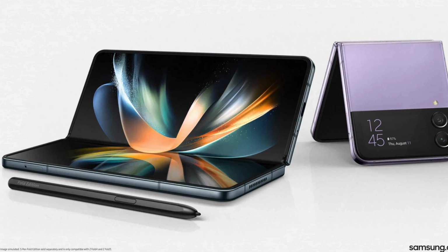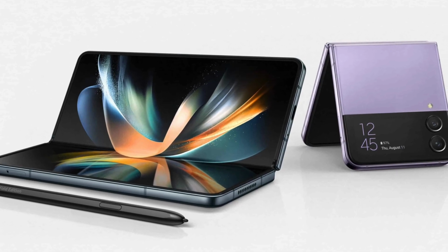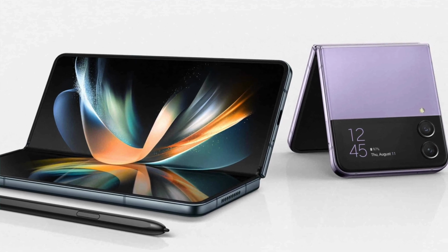According to leaks and rumors, Samsung is making big changes to the foldable lineup this year, and we are expecting to see a lot of different things, including a lot of improvements. Rumors suggest that this may be the most powerful and probably even the cheapest Z Fold 5 device. Let's start talking about the specs and what we know so far, starting with the display.